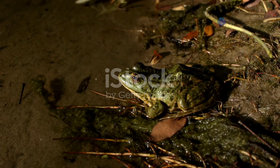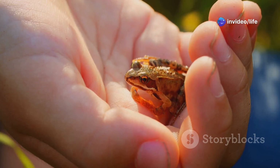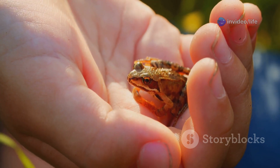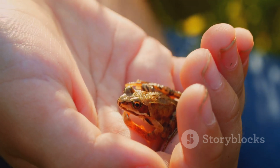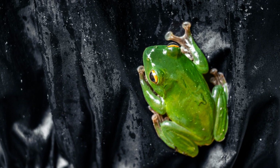Let us first talk about their skin. This is often the easiest way to tell a frog from a toad. If you were to gently touch a frog, its skin would feel quite different from a toad's. A frog's skin is usually smooth and moist. It often looks shiny as if it is wet.